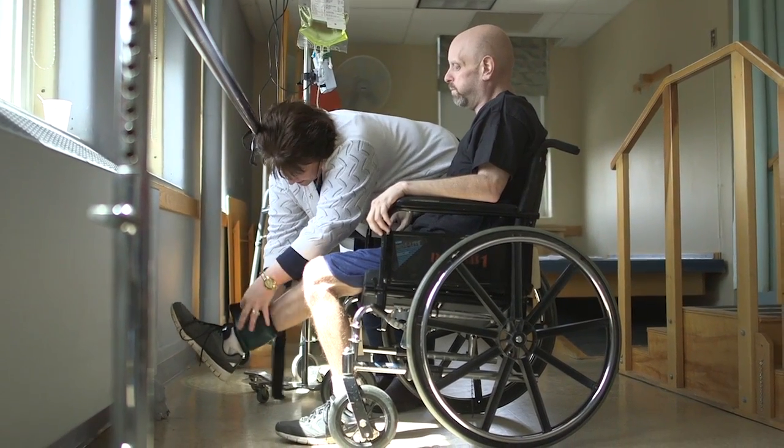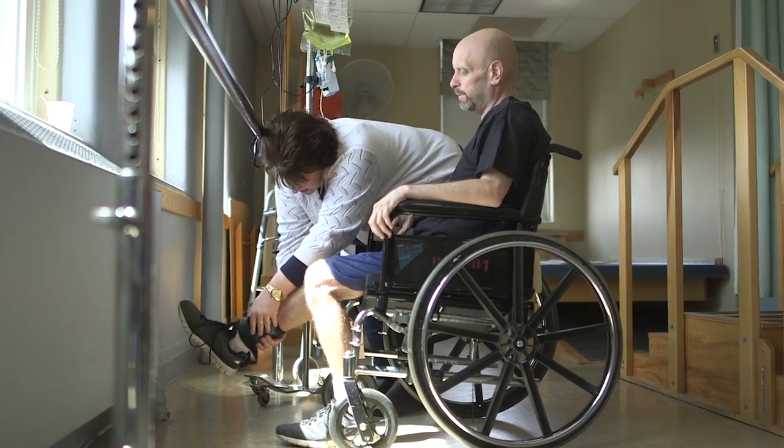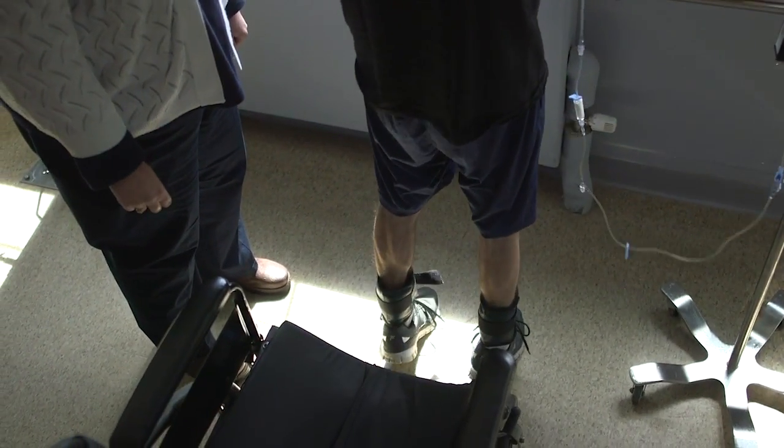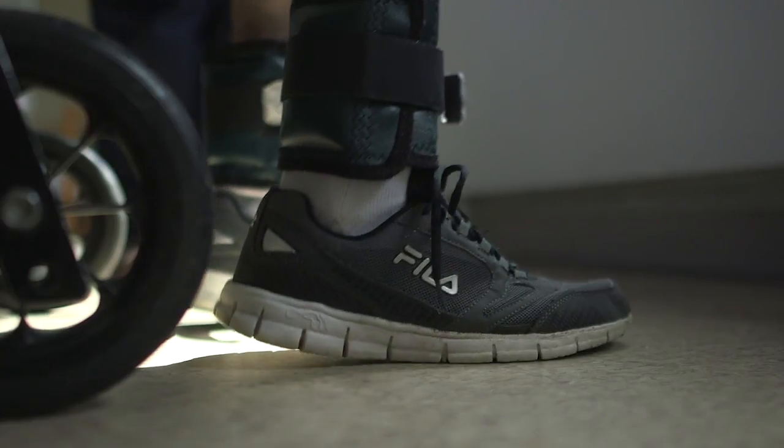Here on the acute rehab unit, I work with patients that have had strokes, spinal cord injuries, people that have been in the hospital a long time, just very ill and have gotten very weak. We see some patients that have been in motor vehicle accidents and suffered major traumas, orthopedic injuries, back surgeries, so a wide variety of patients.